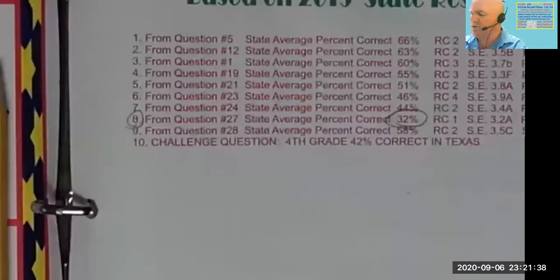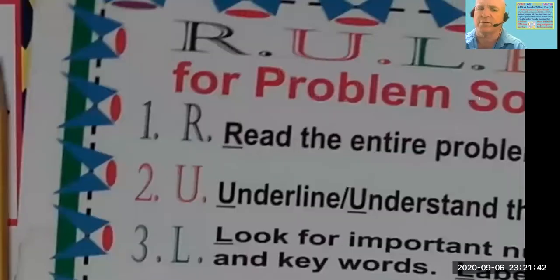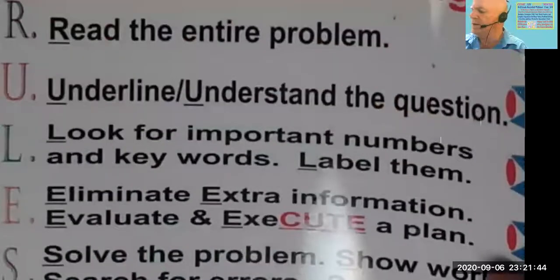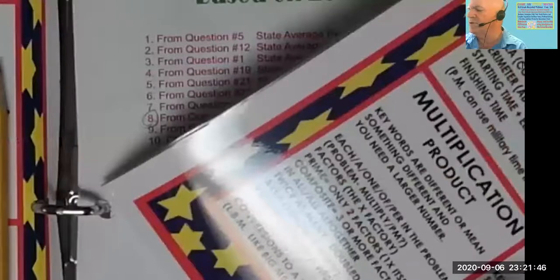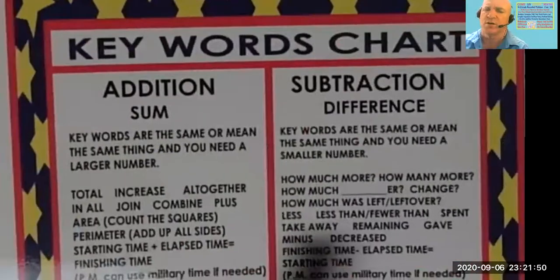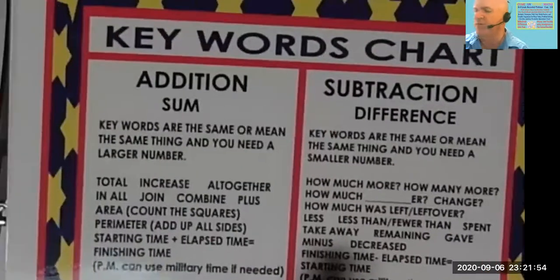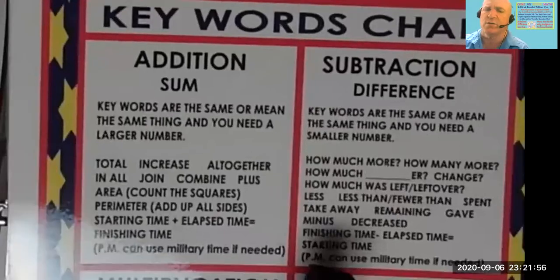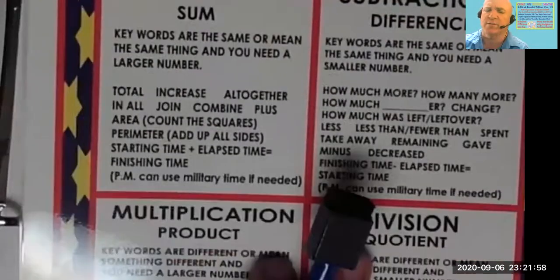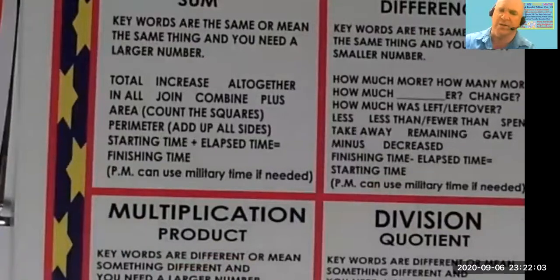If you are talking about a checklist, you saw the rules acronym. And the fourth page is a simpler version of my keywords chart, but the one that you would get is a little bit more advanced than this. When to add, subtract, multiply, or divide. So there you have it.